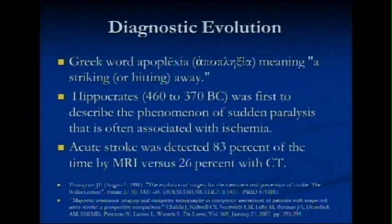Diagnosis has evolved as long as medicine has. Over 2,000 years ago, the idea of apoplexy was hypothesized, possibly to even be an ischemic event, which would cause a stroke. From that time until now, clinical diagnosis is and still is the cornerstone of medicine, obviously. However, with technology, we've been able to even look at acute stroke and sometimes detect them in 83% of patients, which is a drastic leap from even the prior technology, CT, which was the standard at that time, which was a great leap from physical diagnosis even.